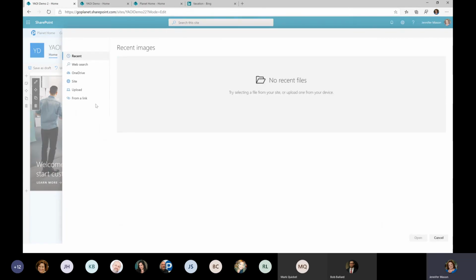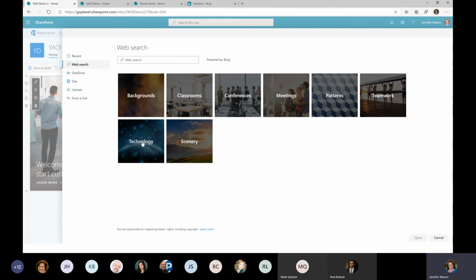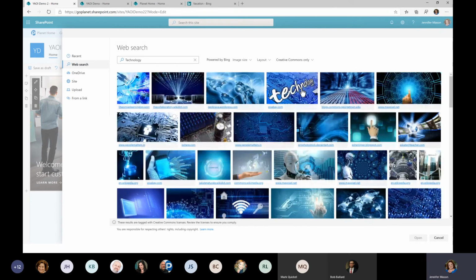There's going to be some great things that they have coming out in the new modern experience. One of the things that I love that they have deployed is an enterprise gallery. So you can have an entire enterprise gallery where you can put your approved images. So we can have all of our Planet approved images. These are the ones that we want everyone to use, managed in one single spot, and then people can reference them. We can also do a web search where I can come in and go in and drill down and find information that makes sense. We can have it to where it's Creative Commons only, meaning I don't have to worry about the rights to it. Different things there. Those are settings you can control.